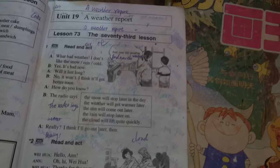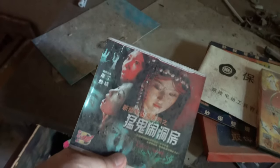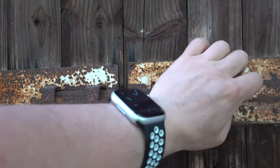Wow. It's a birthday party. There's lots of VCDs. In China, they didn't really use VHS. They used more VCDs. We'd better lock it again, so they don't know I've been in here.